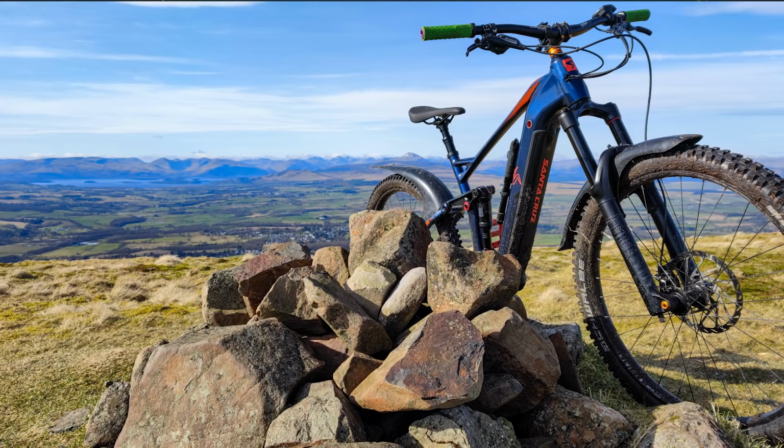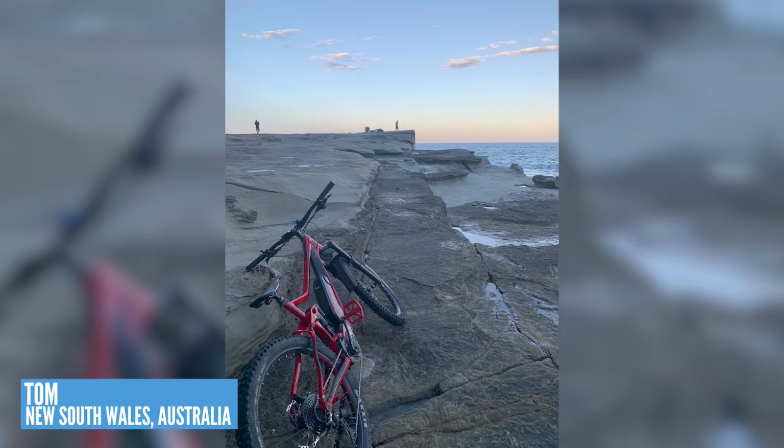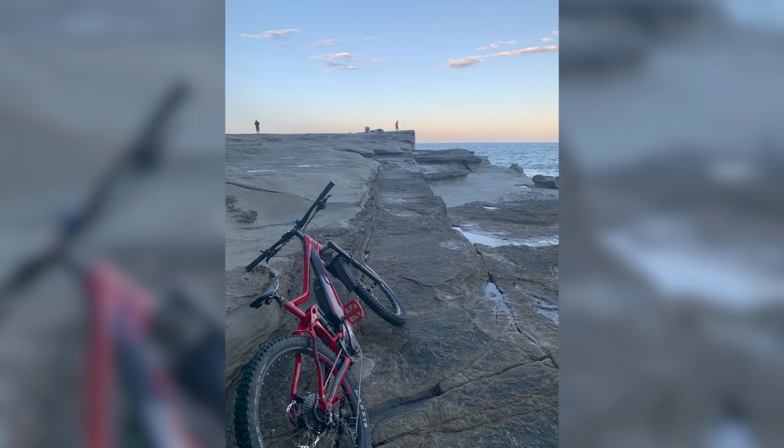Crazy, isn't it? But then we got something a bit more beach-like. Some big rock slabs. So this is Tom. He's got a Merida E160 out in Avoca in New South Wales, Australia. Really new lines and features to be found along this rocky coastline. I could see you crawling all over that on your e-bike, Steve.